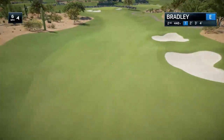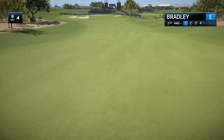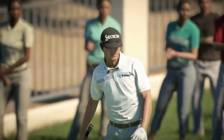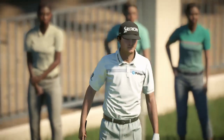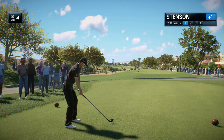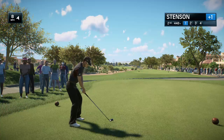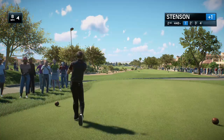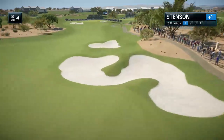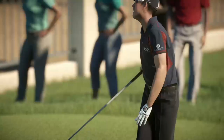What a great shot. Wow, that is a monster drive down there, about 315 yards. Missed that one, and it is going towards the rough. Well, the tee shot has landed in the bunker.